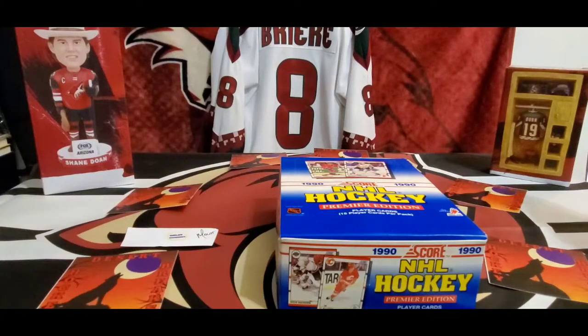But also in the Wayback Machine, the longtime captain of the Coyotes, Shane Doan bobblehead, and a little locker giveaway that they did.